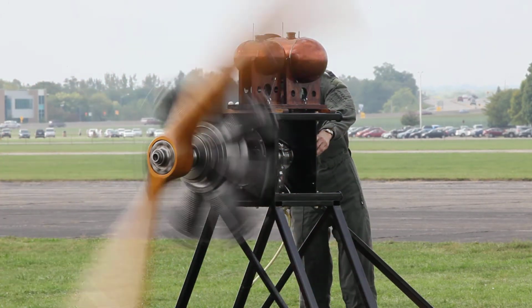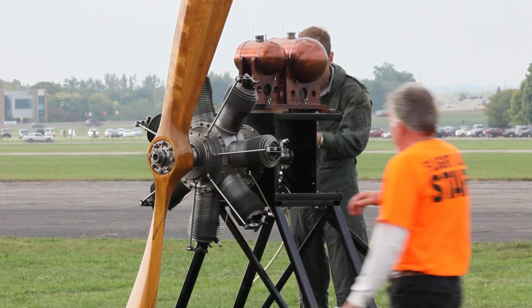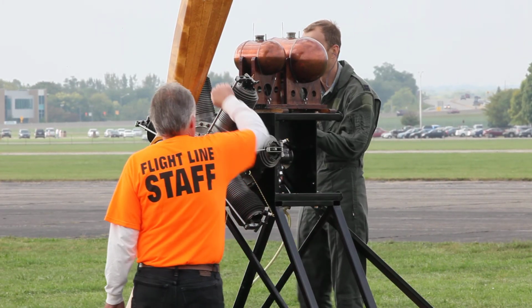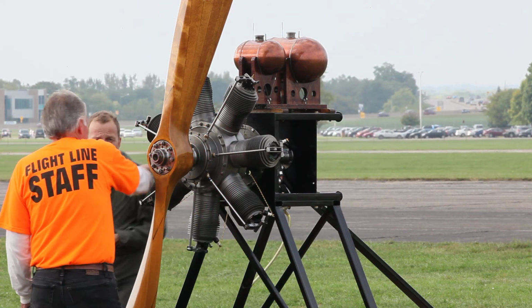Only 6 of those engines left in the entire world, and you got to hear one of them. Let's give Tom and Fred a big round of applause. And guys, thanks for bringing that out. That really allows us to appreciate and understand a lot more about early aviation, and it was great to see.